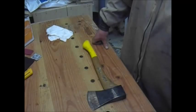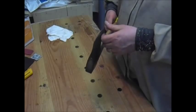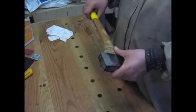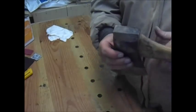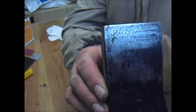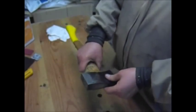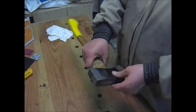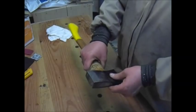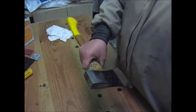So anyways, I dug it out, and it's not in bad shape. The edge is not really dull, at least. It's got a bit of an edge to it. But I was looking at it and trying to figure out what it was, and I probably won't be able to see it on the video very well, but maybe you can. I don't know if it'll focus. It's called an Iltis Canadian, or Iltis Canada, original ox head. And it says made in West Germany. And it's got two maker marks of the ox head there.